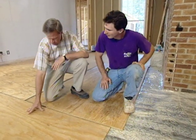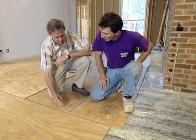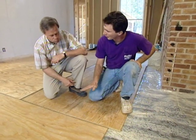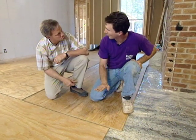All right. Now, I noticed you left some gaps here. Tell our viewers why you did that on the subfloor. That's for expansion joints. In case there's any movement in the wood, it has a way to move. It's not butted up so tight where it can't move.